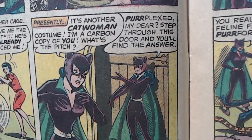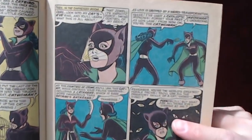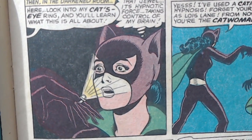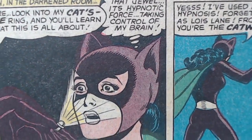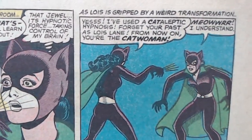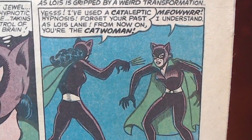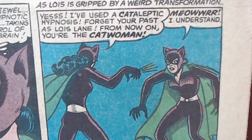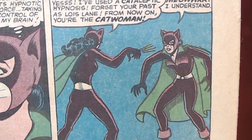Perplexed, my dear? Step through this door and you'll find the answer, she says. Then in the darkened room, here, look into my cat's eye ring and you'll learn what this is all about. That jewel, it's hypnotic. Its hypnotic force is taking control of my brain, Lois says. Or thinks. As Lois is gripped by a weird transformation, yes, I've used the hypnosis. Forget your past as Lois Lane. From now on, you're the Catwoman. Meow. I understand, Lois Lane says.